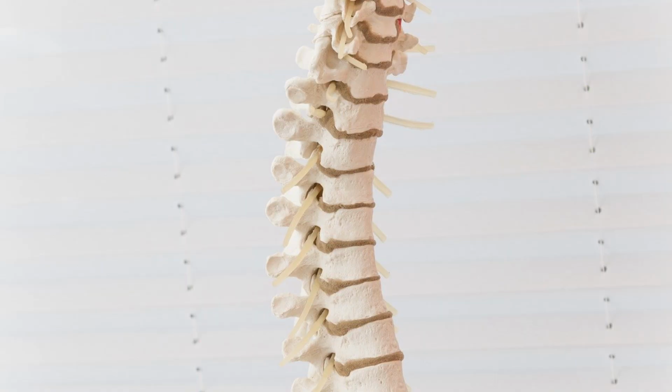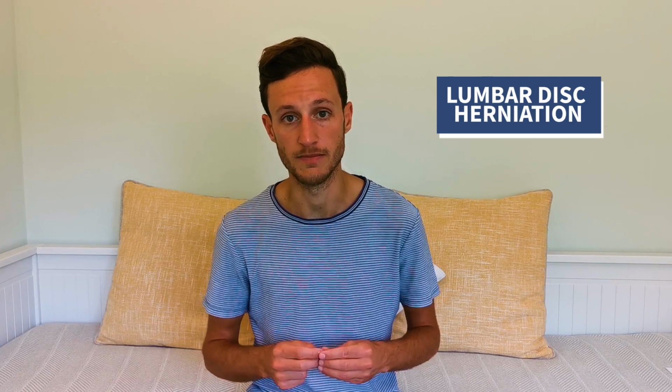For back pain, we are concerned about the spinal cord becoming compressed or compromised. Spinal cord compression can happen through a number of different ways. Spinal tumour or cancer, spinal stenosis if there has been significant enough trauma, but lastly a lumbar disc herniation, and that is what we're going to focus on today.